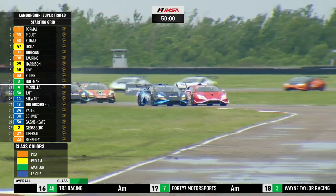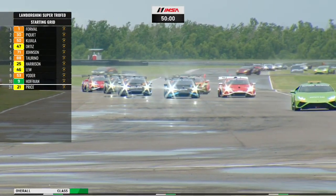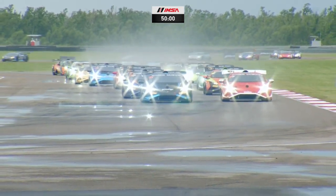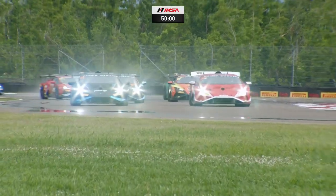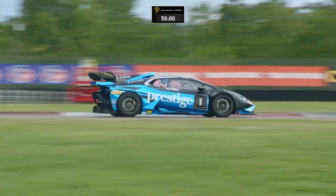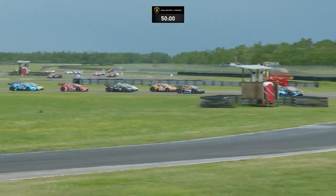Front row of the grid from Brazil, Nelson Piquet, former Formula One driver in car number 30 for ANSA Motorsports, but on the pole position for Wayne Taylor Racing in car number 1 from Costa Rica is Danny Formal. Kyle Marzelli and Danny Formal just continue to set a torrid pace in Lamborghini Super Trofeo North America. They'll see if they can come home with another win today. They left California with one, and they'd like to get one here in NOLA.